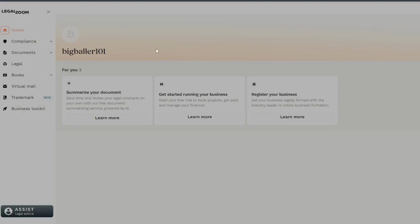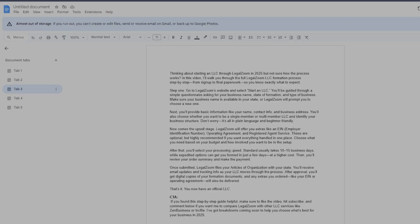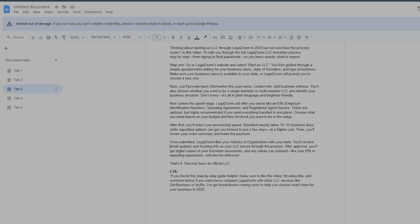Once submitted, LegalZoom files their articles of organization with your state. You'll receive email updates and tracking info as your LLC moves through the process. After approval, you'll get digital copies of your formation documents, and any extras you ordered, like your EIN or operating agreement, will also be delivered. That's it. You now have an official LLC.